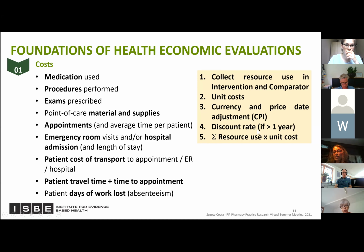If your trial lasts for more than 1 year, then you would collect costs and outcomes in the second, third year and so on. So you would have to apply the discount rate to get present value, because all costs and benefits have to be discounted if the trial lasts longer.